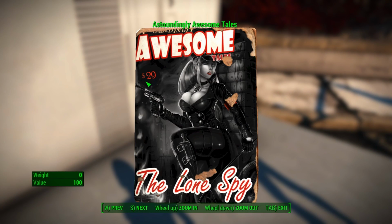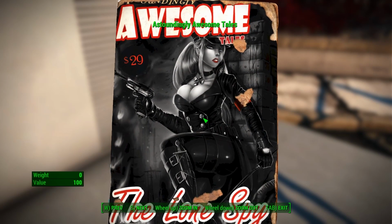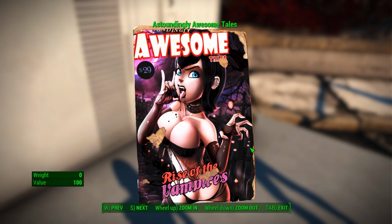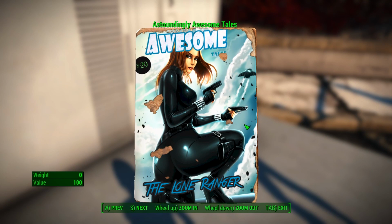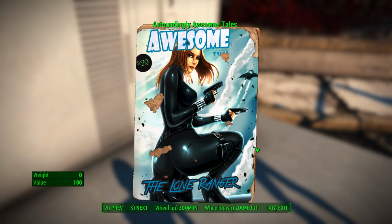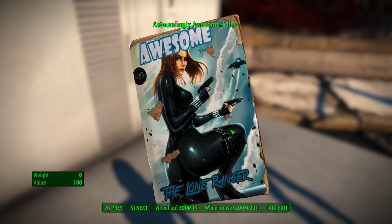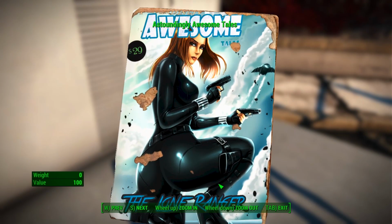Right here we have a cover of what looks to be a Nazi girl on front, maybe some kind of assassin. Right here we have a vampire, and remind me not to get a blowjob from a vampire. Man, look at all that blood. Oh man, this is hot. So it looks like she has a skin-tight outfit. I'm not quite sure where she's from, and it looks like she can handle guns in both of her hands.